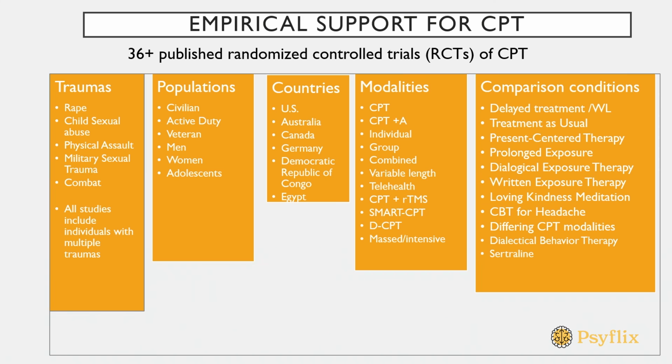This is research. There's just a couple slides here. We have done more than 36 randomized controlled trials. That means it's got all the bells and whistles. They did fidelity ratings with the therapist. They did fidelity ratings with the assessors. Everybody was trained. They were all supervised to make sure that it was done correctly and done well.